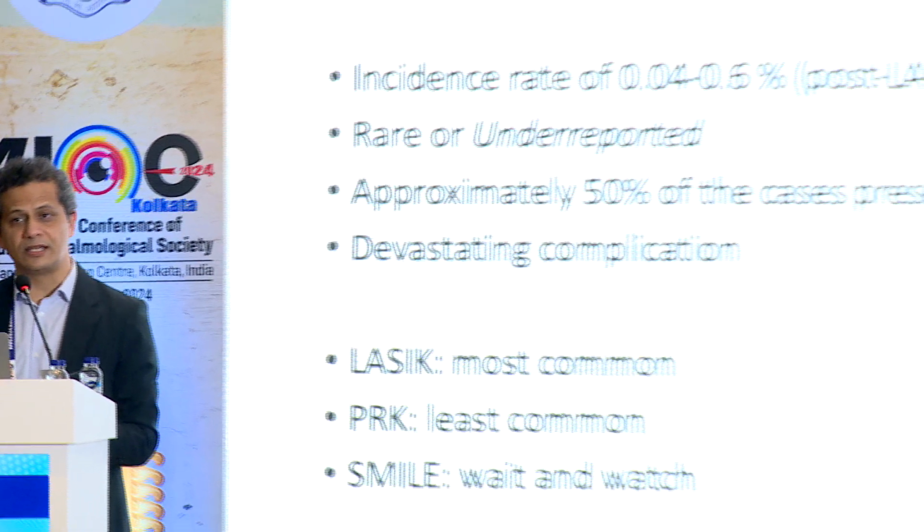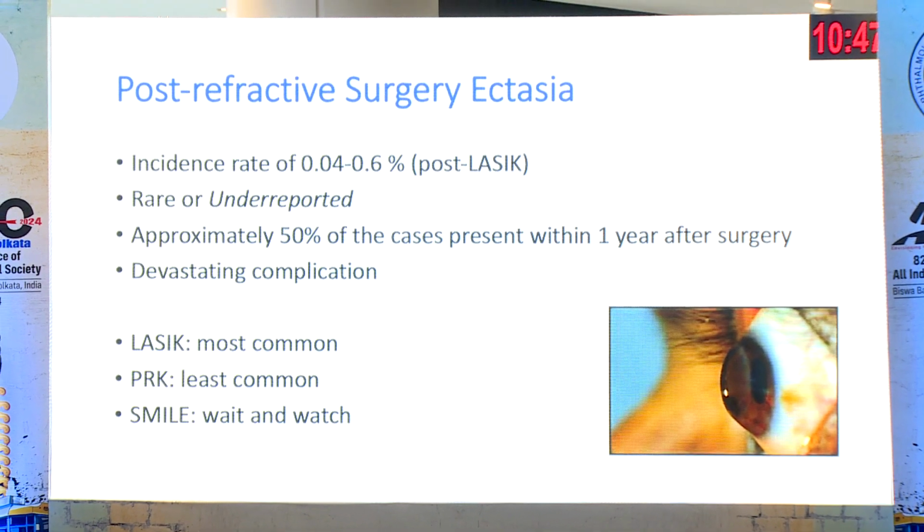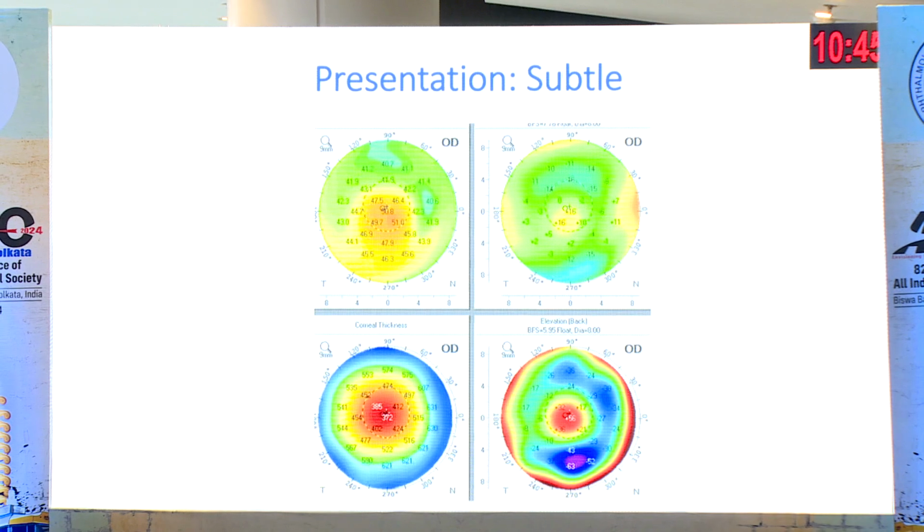The reported incidence is 0.04 to 0.6%, mostly post LASIK. There's a possibility that this is a rare entity, but there's also a possibility that this is underreported. Approximately half the cases will present within 1 year after the surgery. Of course, it's a devastating complication for someone who had 20/20 vision before the surgery. Most cases are reported after LASIK. PRK is the safest procedure. And with SMILE, there are some cases reported. We really have to wait and watch how things go.